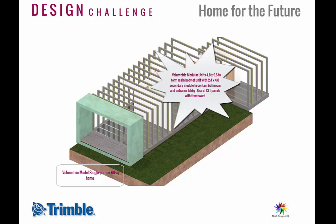The modern day methods of construction these days are using CLT panels with a framework. And so we need to think, well, how do we transport these to site? This little model here is made up of three elements. The main body is 4.8 meters by 9.6. Then the secondary module is 2.4 by 4.8 meters. And then what we're adding is a sunscreen at the front of the building itself, which gives additional privacy and also provides shelter from the hot sun.